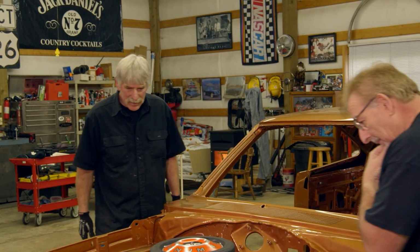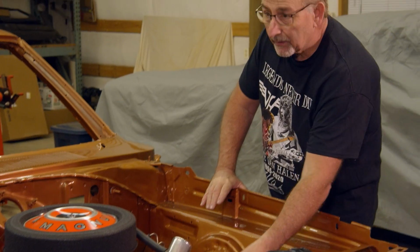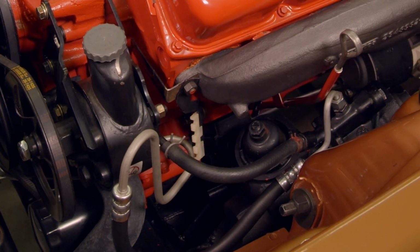Look at the engine compartment. He did a good job. You know how you like to always put these spark plug wire separators on backwards? Uh-huh. He put them on the right way. He did? Yeah. Why? I don't know. It's a crazy effort to make it look good.